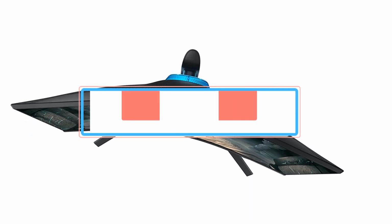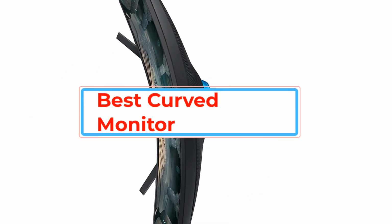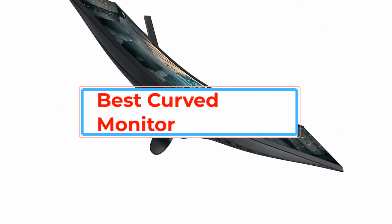Are you looking for the best curved monitor? In this video we will look at some of the best curved monitors on the market.